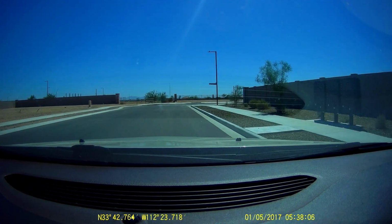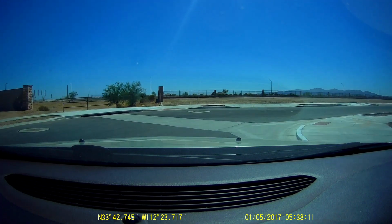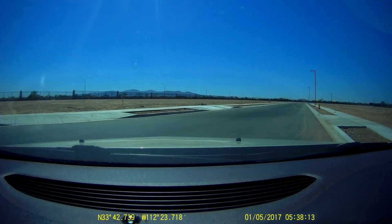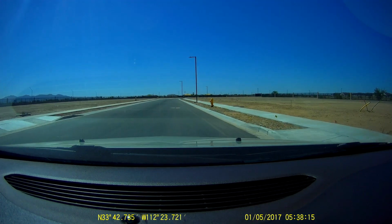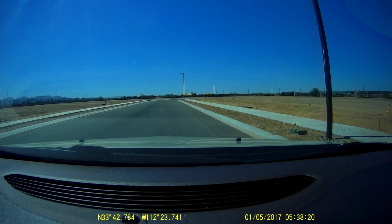More cluster home mailboxes, or cluster mailboxes. Gets you out of the house a little bit. You know, like I said, you can walk with the kids or the dog down to go check the mail, and gets you out into the community a little bit.